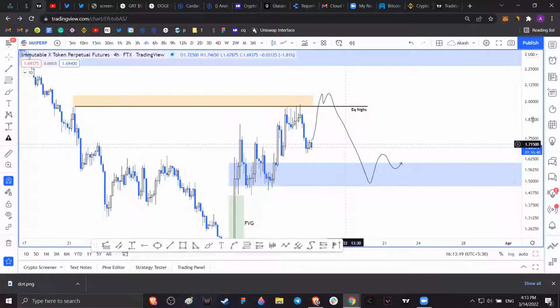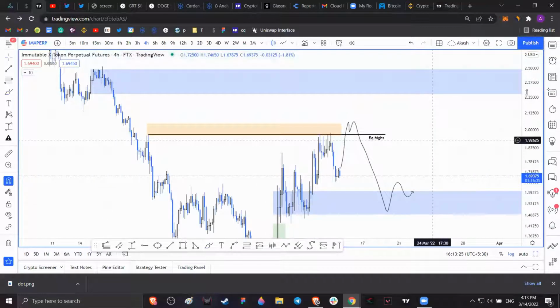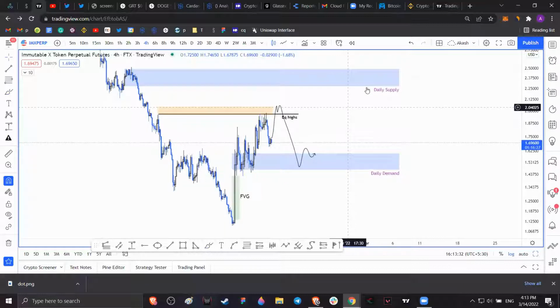And if you're lucky, we could probably see IMX head up to the daily supply zone's lower limit, which is at $2.27, and retest that. Right, that would be a 34% upswing for IMX.